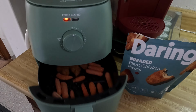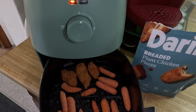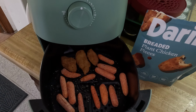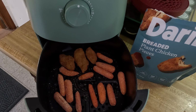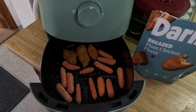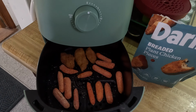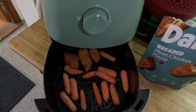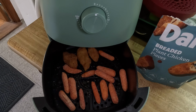So inside the air fryer, I threw in just a few of these Daring chicken pieces, and then a bunch of baby carrots, sprinkled some garlic salt on top of that, a little bit of cracked black pepper. Takes about 10 minutes in the air fryer. What did I do it at, 360? Awesome, it's just so good. This is honestly like one of my favorite late night snacks of all time.